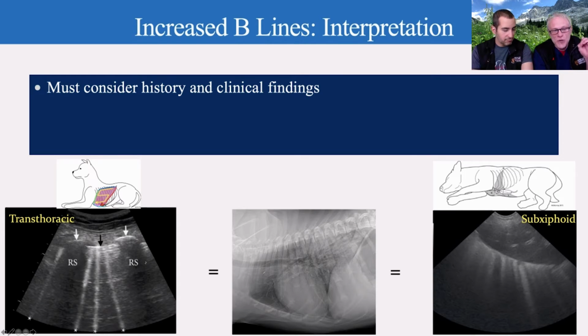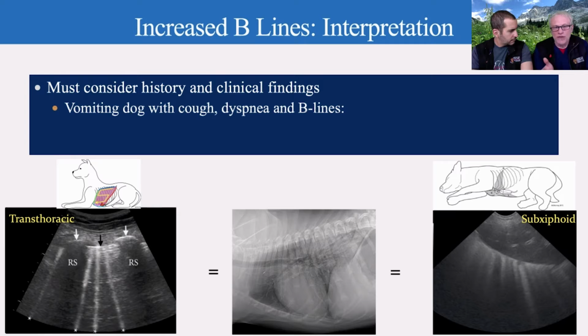If you see increased B lines like we do in both these images here, it's equivalent to an increased alveolar interstitial pattern on radiographs. We're using 2 different modalities to identify exactly the same thing in our patients. So how do you know the cause? So just like a radiograph, Dr. Chalhoub, what we need to do is consider the history and physical exam findings. Dog comes in with vomiting, cough, dyspnea. What are you thinking with that history of vomiting? I'm going to think about aspiration pneumonia. You nailed it, Dr. Chalhoub.